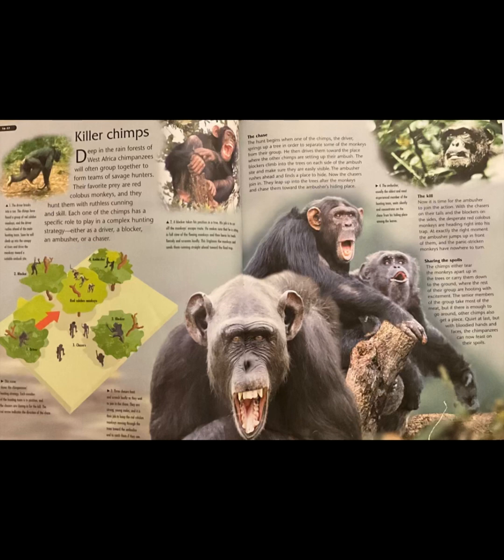Sharing the spoils. The chimps either tear the monkeys apart up in the trees or carry them down to the ground, where the rest of their group are hooting with excitement. The senior members of the group take most of the meat, but if there is enough to go around, other chimps also get a piece. Quiet at last, but with bloody hands and faces, the chimpanzees can now feast on their spoils.